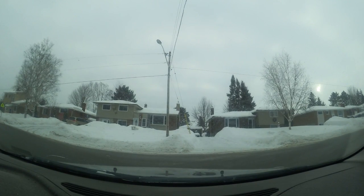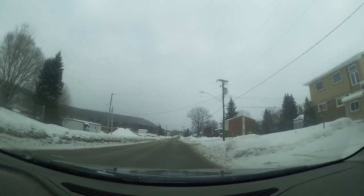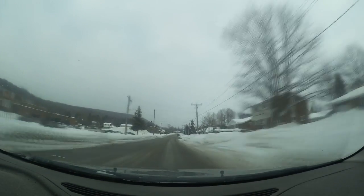You know what the best part about this road is? Not being able to see around snowbanks. Fuck it, I'm doing it. Winter's biggest catastrophe, snowbanks. It's like having a minivan parked at every intersection.